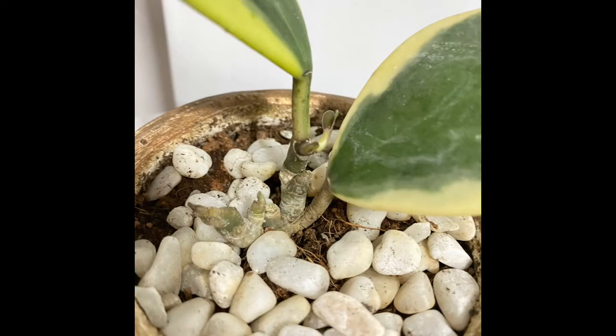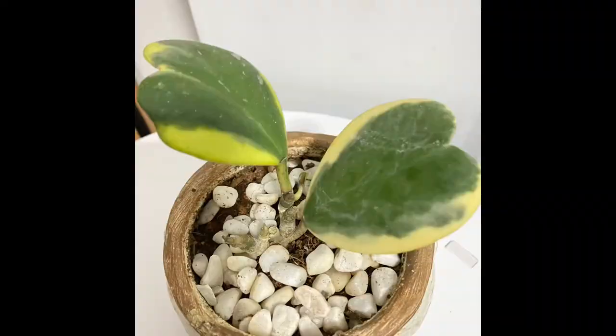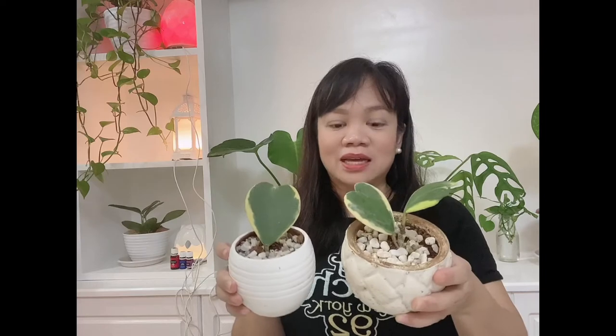Ito nagkaka-baby na tong Hoya Kerrii ko na to. Oh. Kasi may node siya. So, kung may node, magkakaroon siya ng other leaves. Nung binili ko tong Hoya Kerrii, sabi ko sa seller, ang gusto ko is 3-leaf. But, ang pinadala niya sa akin, 2-leaf with nodes and then 1 single heart leaf. So, technically, 3 nga binigay niya sa akin. Pero actually, I was thinking na 3 magkakasama. Pero okay lang din. So, meron akong single forever na Hoya Kerrii and Hoya Kerrii na malapit na magka-baby. So, ito yung Hoya Kerrii ko na may family.